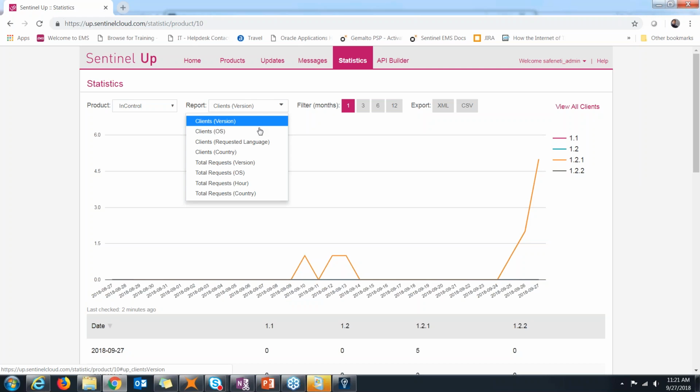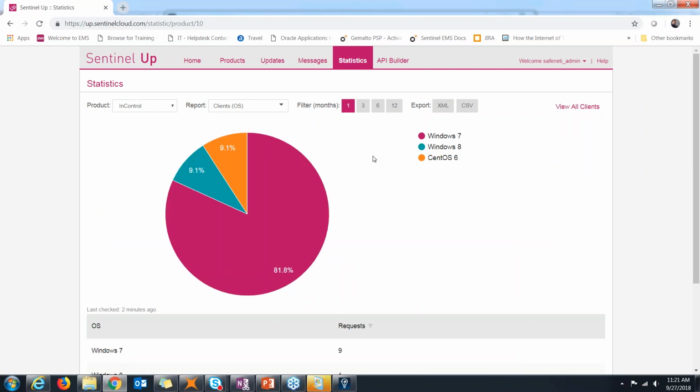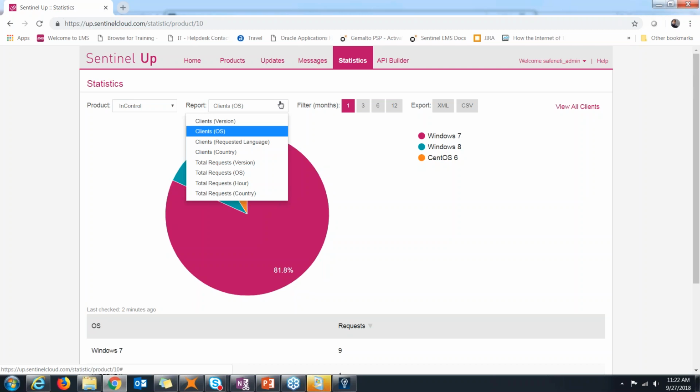You can also do a bunch of other reports. For example, I want to see what operating systems are out there. Okay, here it's showing me, again, this is information worth its weight in gold for a lot of product management teams. What are the different operating systems that our customers are running in? What percent of them are Windows versus Linux versus some other real-time operating systems? And this is information that a lot of product managers probably kill for.